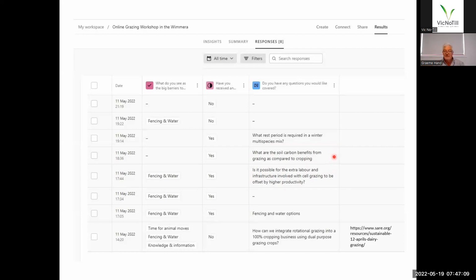I've got some of the soil carbon benefits from grazing as compared to cropping. The quick and easy one is to say that a lot of the work that CSIRO, Jeff Baldock and all those others have done, they always give a double tick or three crosses, showing that if you shift from cropping to grazing, you will increase soil carbon. It's got moderate to high repeatability, and it generally is one of the biggest steps.